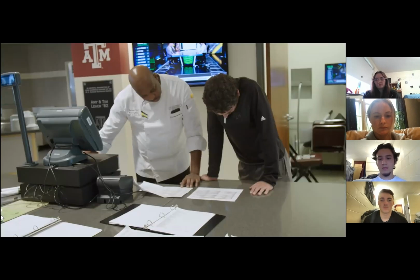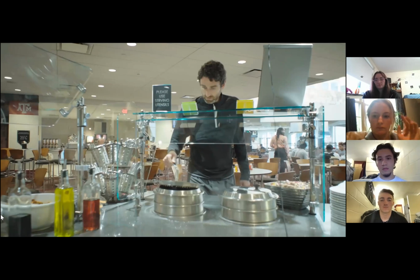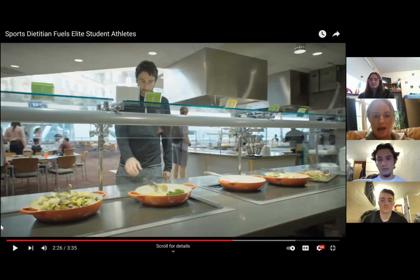I work very closely with our chef and our dining hall to write menus that are not only healthy, but are fun and creative. And just something quick to add. Not only is he working by himself, he's working with other staff in the college. He's working with the dining hall crew, the coaches, the strength coach, all that stuff.